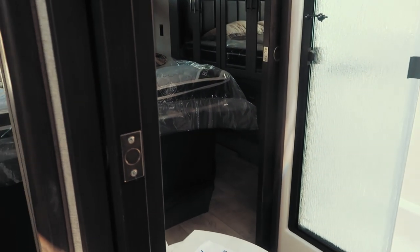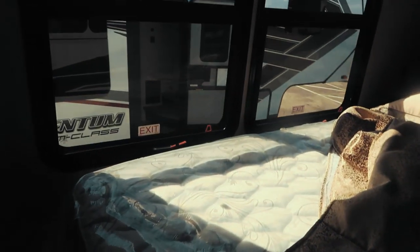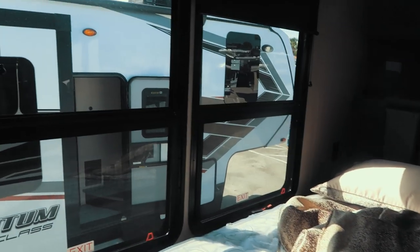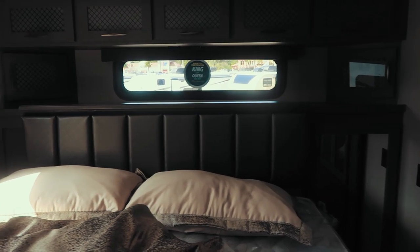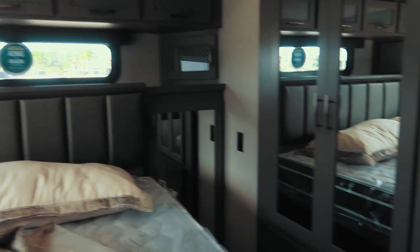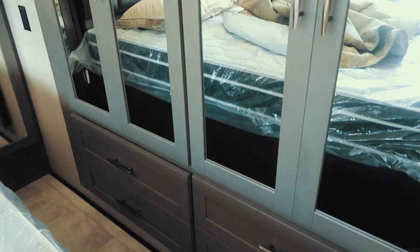Here we're stepping up into the bedroom with the bathroom in between here. Got a beautiful, easy to clean one piece shower insert with metal fixtures. Top quality, ultra luxury pillow top mattress, king bed, huge windows inside the bedroom, lots of storage beside and over the bed, and wardrobes on the other side of the bed with more storage down below and your TV in the corner.